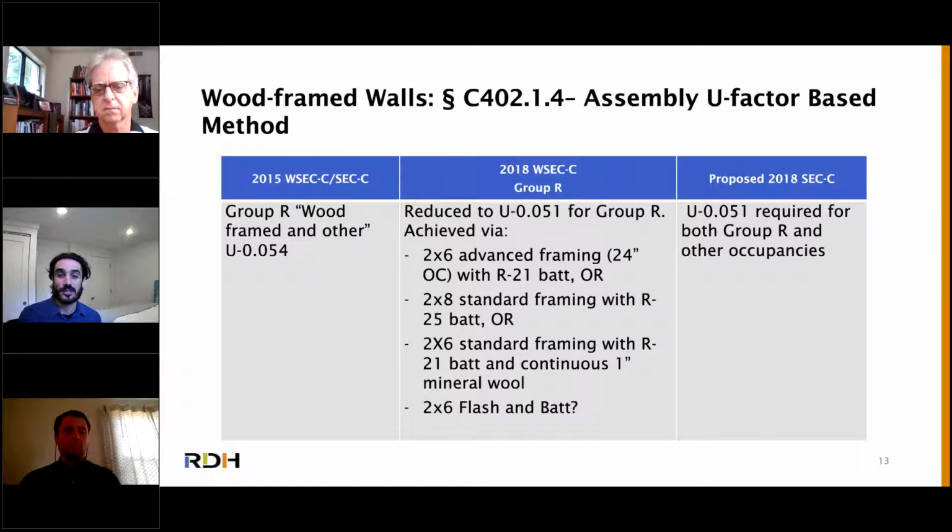So the next option, as I just discussed, was 2x8 framing at 16 on center with an R25 batt. So you can get batts that fit into that size framing that achieve that R-value. As far as we know, there are no batt insulations, whether it's mineral wool, fiberglass, blown cellulose, or blown fiberglass, that meet this requirement to get to R25 in a 2x6 wall, as far as I'm aware. So the third option here is with 1 inch of continuous mineral wool insulation.